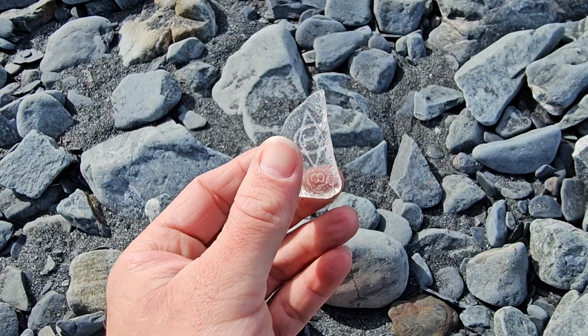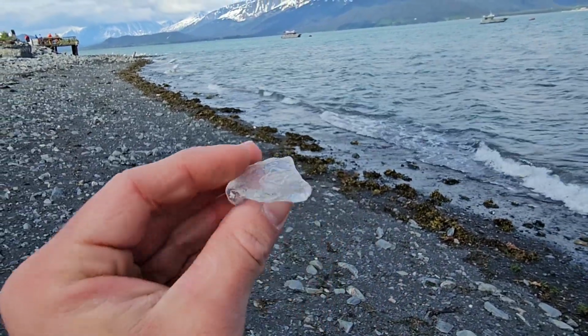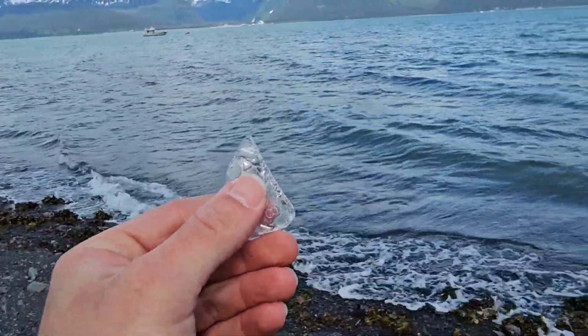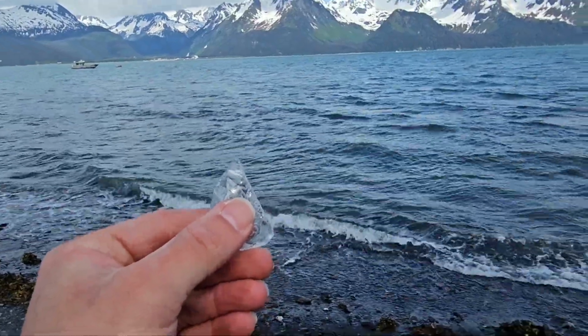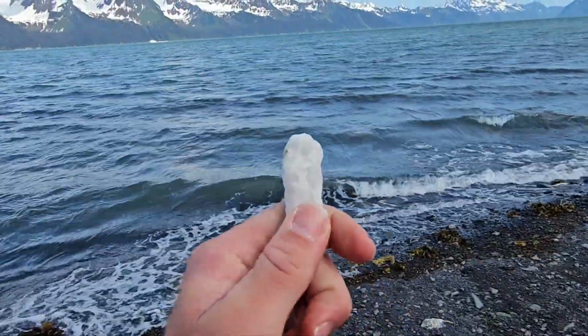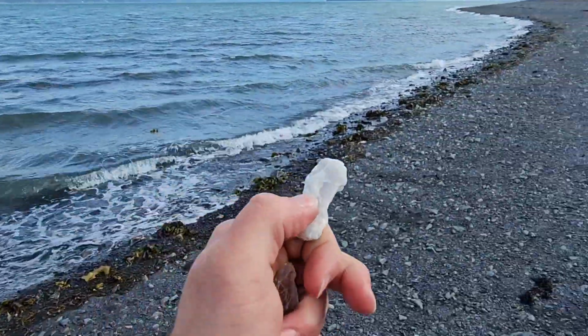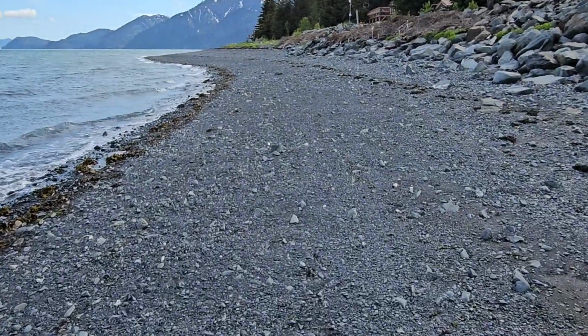Sure is pretty. Now, folks, sea glass like this one here used to be sharp from a broken bottle or whatever, but it gets ground up by the current and the sand here in the ocean of Resurrection Bay. One thing I forgot to mention, folks, is that you can also find pretty rocks like this one right here on the beach.